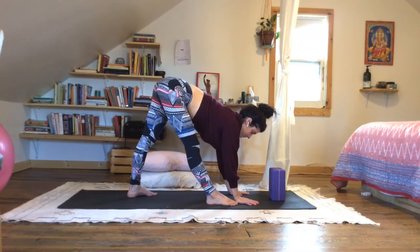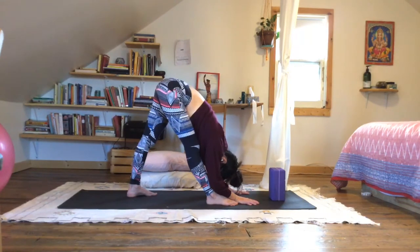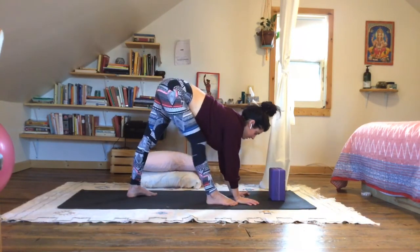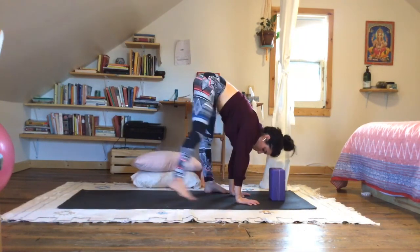Inhale. Exhale, two. Inhale. Strong in your shoulders. Three. If you're down here, then you can relax the shoulders and can relax the neck. Inhale. The feet are hip width distance apart, right? Four. They're not on a straight line. Inhale. Exhale. Five. Inhale, lift the chest. Exhale, step your back foot forward. And then as you inhale, step your right foot back again.